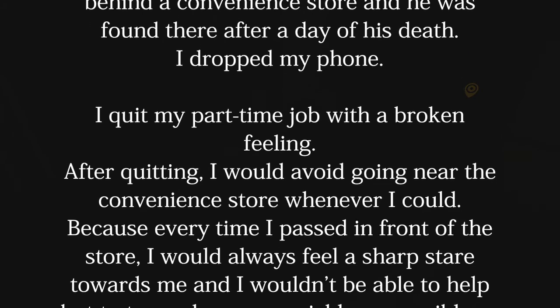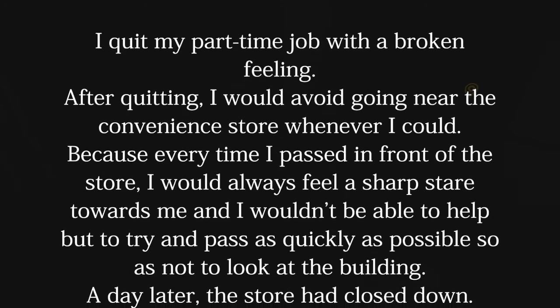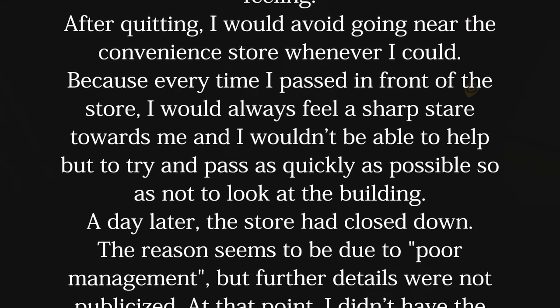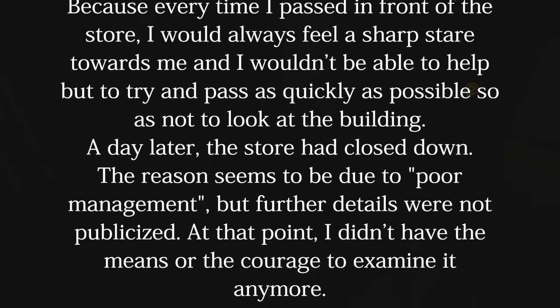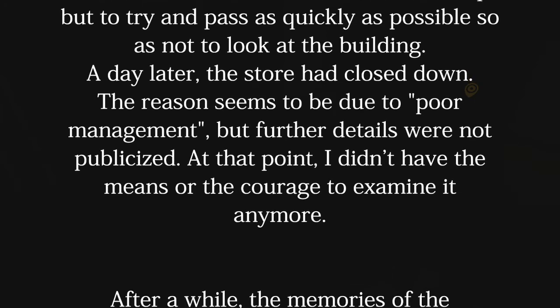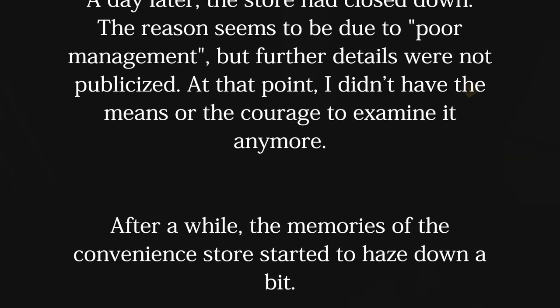After quitting, I would avoid going near the convenience store whenever I could, because every time I passed in front of the store, I would always feel like a sharp stare towards me, and I wouldn't be able to help but to try and pass as quickly as possible so as not to look at the building. A day later, the store had closed down. The reason seems to be due to poor management, but further details are not publicized. At that point, I didn't have the means or the courage to examine it anymore.